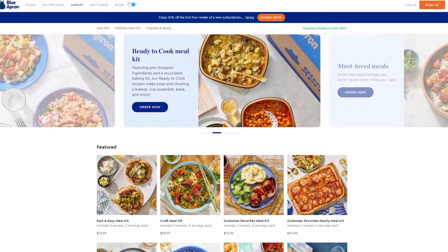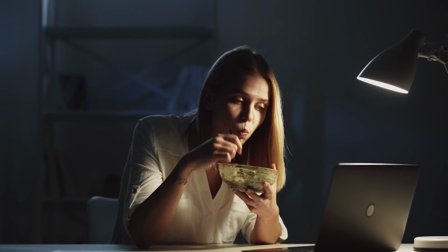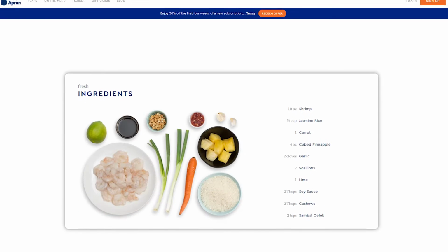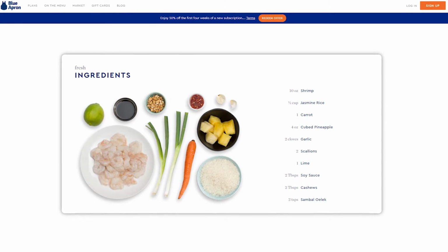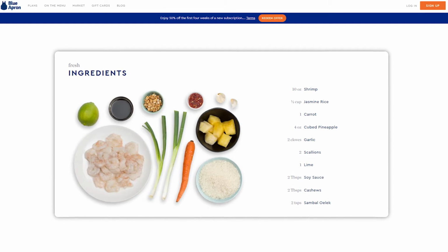And to be honest, I'm really happy that the heat and eat options are good because they are the perfect option when I'm short on time or just feeling too lazy to cook. Now, I noticed that Blue Apron's recipes always have 1 or 2 ingredients that make you say, wow, that was really good. So that's a standout feature for me.